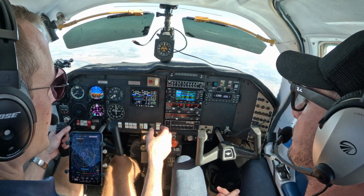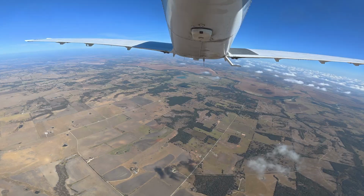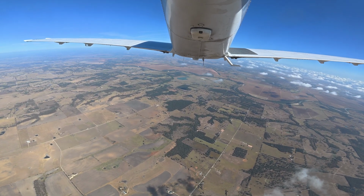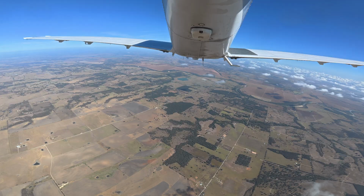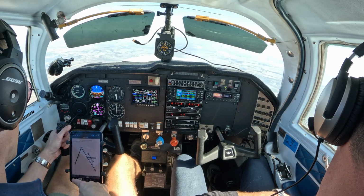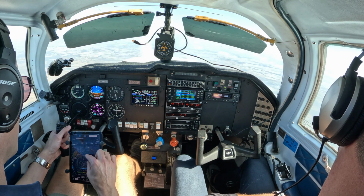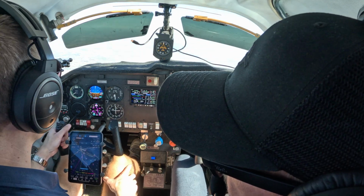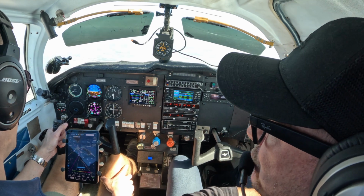All right, 20 minutes to go. Let's see, can we hear the weather? Campbell Field, Corsicana Municipal Airport, Corsicana, Texas. Okay, let me think about this. We're coming in for 1-4. We're going to be left traffic. We're going to cross over the field and do a little teardrop entry.